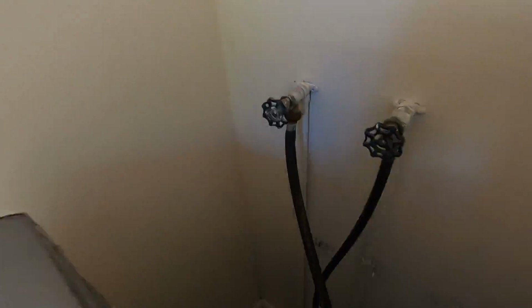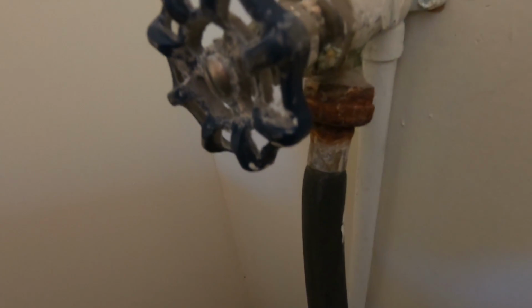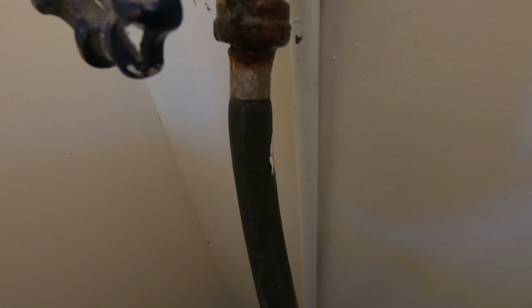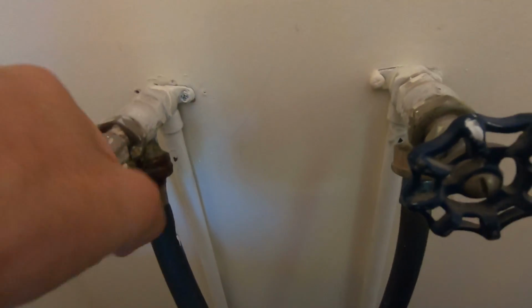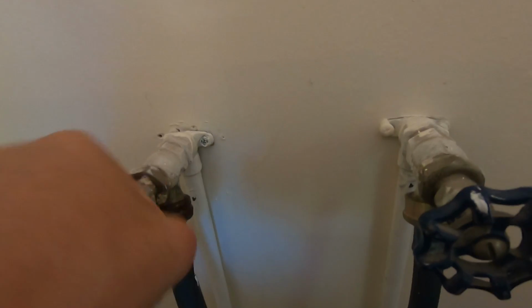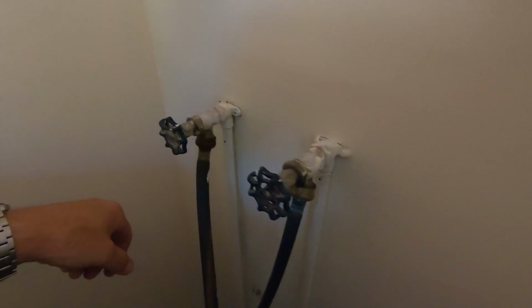Okay, the next item on the list is to replace these, and dang, that looks messed up. Hopefully that's just outside. I'm just gonna put some WD-40 on there. These are gate valves. Who knows if they shut off. I'm not wanting to replace these, so I'll try to get them to shut off. If not, I'll shut the water off to the house to replace these.